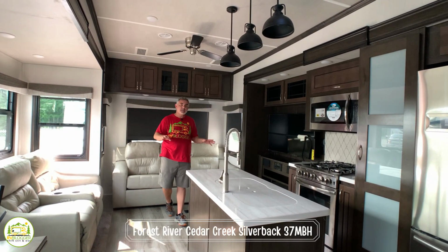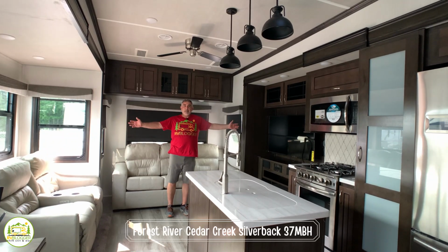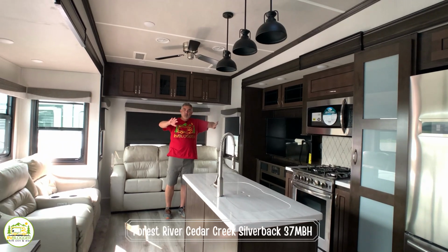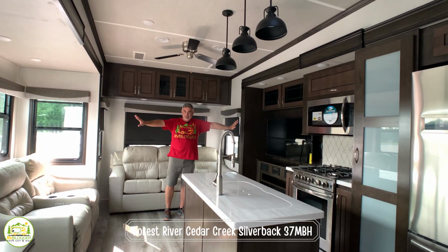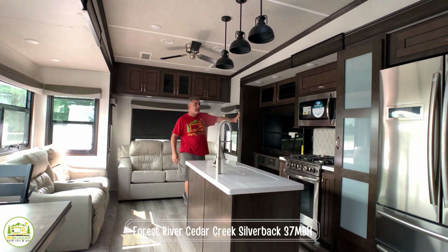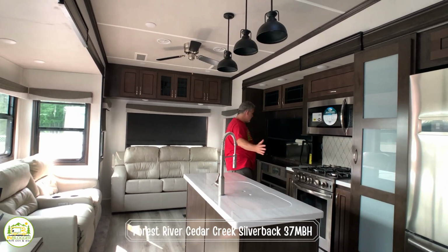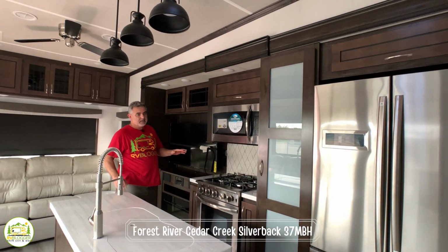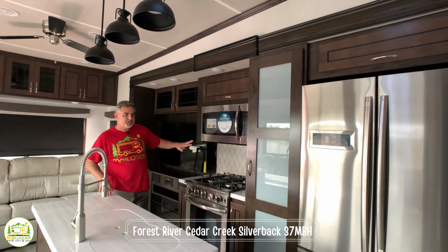And one thing you'll notice in this particular fifth wheel is just how big and spacious it feels. And that's because 2 of the 4 slide outs in this fifth wheel are in this section of the RV. One of them's on the kitchen side, where the whole entire kitchen and entertainment center are one big slide out. And then that really adds a lot of room to your kitchen area.